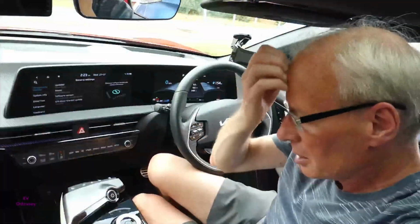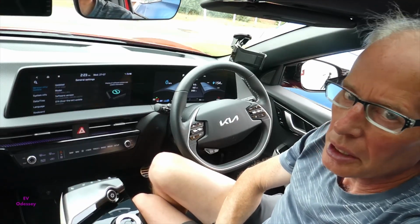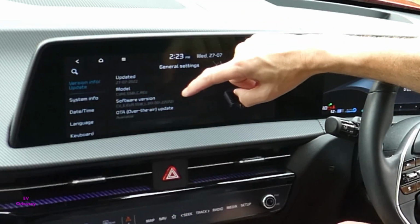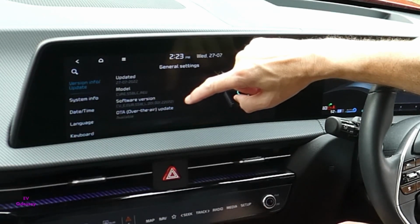Quick news update. It's Wednesday the 27th of July and Kia has released the EV6 head unit software. We're now on 220721, that's the 21st of July 2022.